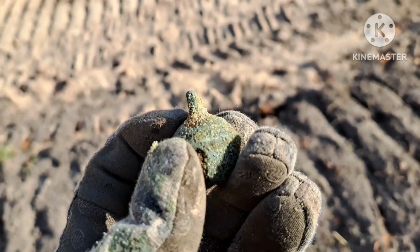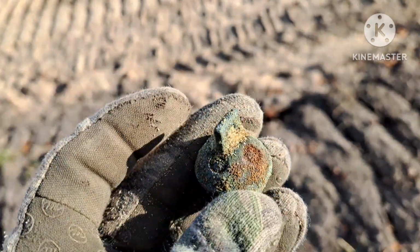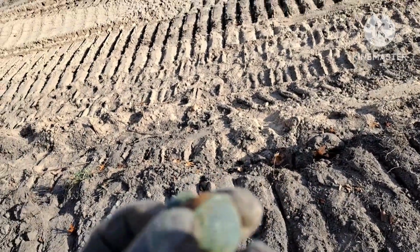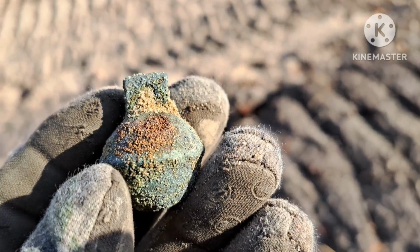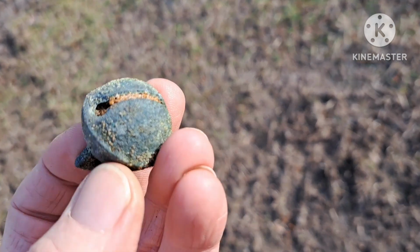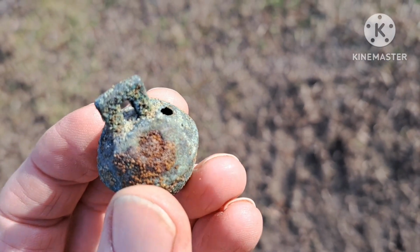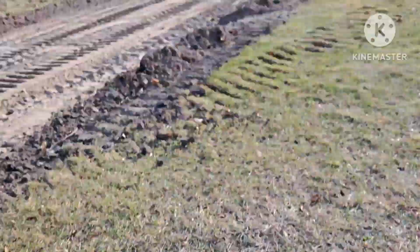I guess it's not too far-fetched. I mean, there was activity down here in the 1800s, but a bulldozer just went through, and I just pulled that out of the ground. Well, I'm not sure what the number on this one is. I'll have to clean it up a little better. But that is definitely on my bucket list. Last thing I thought I would find down here.